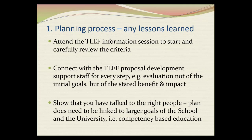Basically, it helped to structure my own project, but also to see what the expectations of the grant facilitators groups are. And then what they said ongoing is, have you talked to the right people? They just seem to not be necessarily looking at only what you as an individual or what your plan have to offer, but also how the TLEF is designed to really support overall educational structure within not only the school, but within the university. So they would really like to see alignment with other efforts in the university to enhance education.